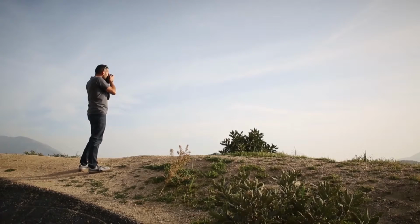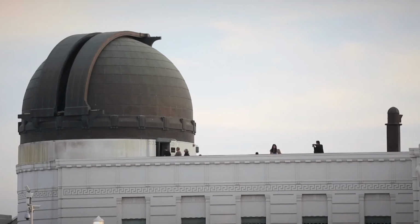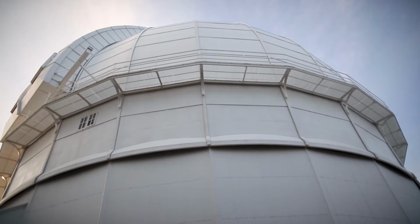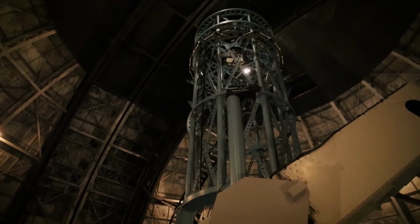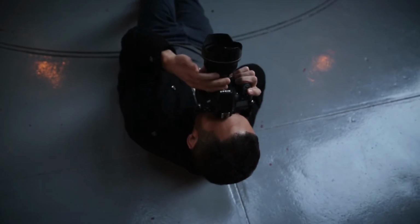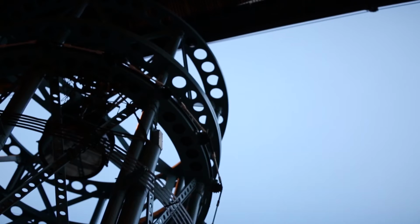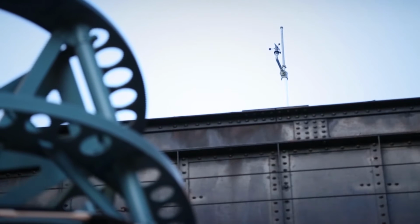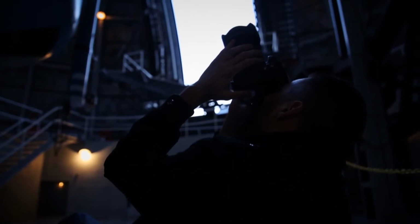I want to go around the world and document the different observatories. I think observatories are just beautiful to look at, for one. These telescopes are massive and amazing, and it's just incredible when you think about us peering out into the universe from these little tiny observatories around our planet, looking out into the heavens to discover what's out there, discover our origins, discover, are we alone? So I want to document that with photography.